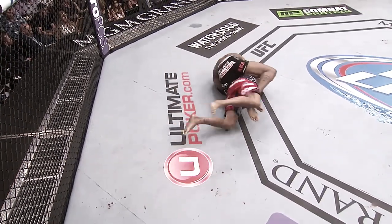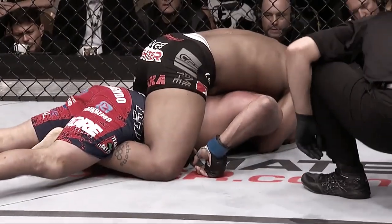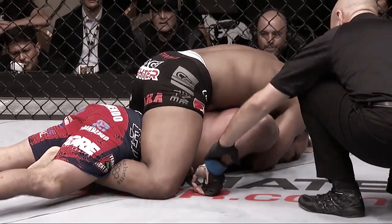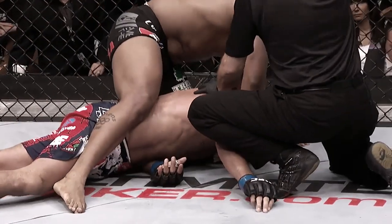Now here, he sunk it in. He got his back, and he never tapped. Herb Dean recognized that Dan was out. Dan never tapped. There's not a tougher man that's ever walked the face of the planet than Dan Henderson.